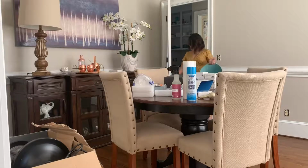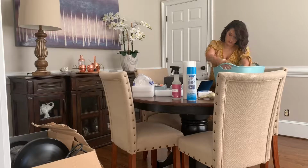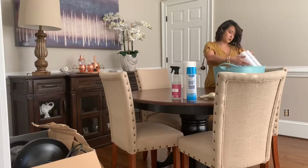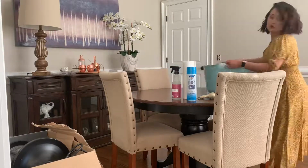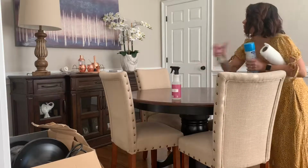Do you guys use your formal dining room if you have one? We have an eat-in kitchen, so we kind of just eat on the island in the kitchen. So we never really use this room unless we have guests. But what I do in a lot of rooms is I'll pile it all in a basket so it's easier to move all together. And that's what I'm going to do here.